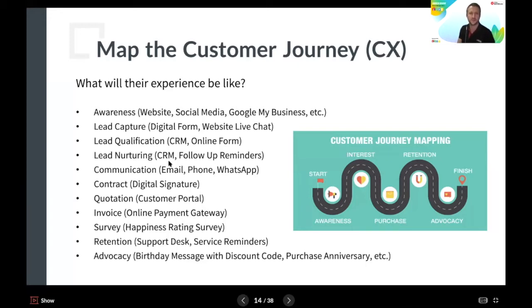Then surveys, ask for a happiness rating. You need to find out whether your staff are helping customers. I know for sales staff, you can use KPIs, which are quantitative metrics, but you want more qualitative metrics. And the only way to get that is to get surveys of happiness ratings, to see whether your staff are giving your customers a good service. And if they're not happy, then they can actually rate you.